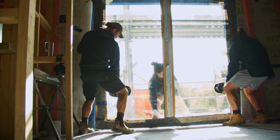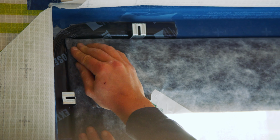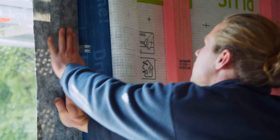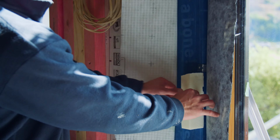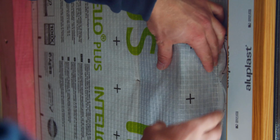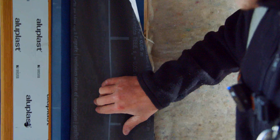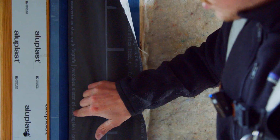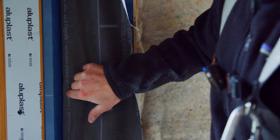Because we want to get a good airtightness score on these windows, we've got this membrane tape taped to the side of the window. That comes out, and then we tie that in, and then it's continuous with our Intello. The other really key thing about it is that it's also vapor control. So we're stopping vapor going through there.